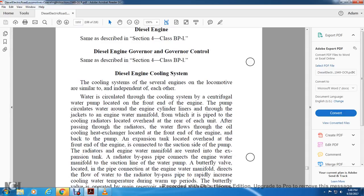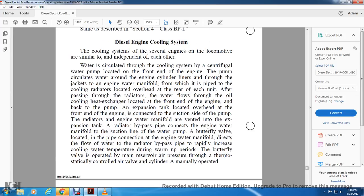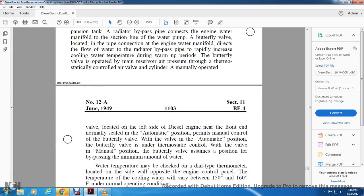The butterfly valve located in the pipe connection of the engine water manifold directs the flow of the water to the radiator or bypass. The bypass rapidly increases the cool water temperature during the warm up period. The butterfly valve is operated with the main reserve air pressure through the thermostatically controlled air valve cylinder or manually. Valve located on the left side of the diesel engine near the front end, normally set in the automatic position, permits the manual control of the butterfly valve. With the valve in the automatic position, the butterfly valve is under thermostatic control. While the valve is in manual position, the butterfly valve assumes the position for bypassing the minimum amount of water.